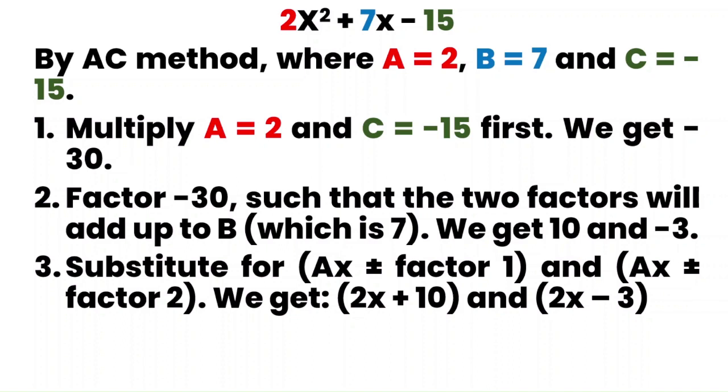Dito sa kabila, 2x tsaka negative 3, wala naman, di ba? Kasi prime numbers naman tong dalawa. So, they're both prime numbers. Wala nang pwedeng maka-divide kundi sarili lang at saka 1. Okay. Now, etong isang grupo lang ng parenthesis ang pwede natin masimplify.